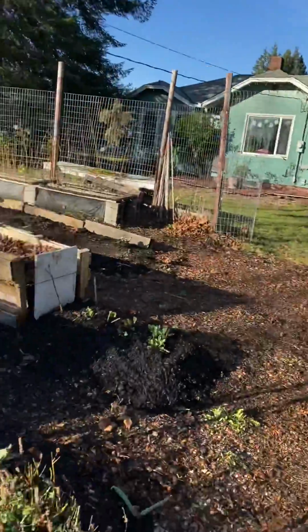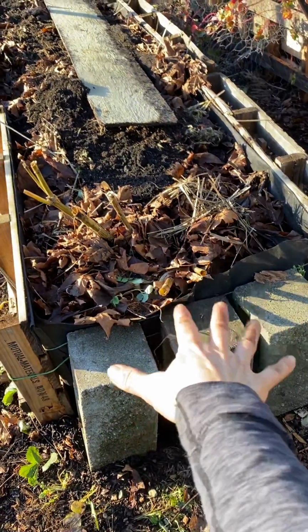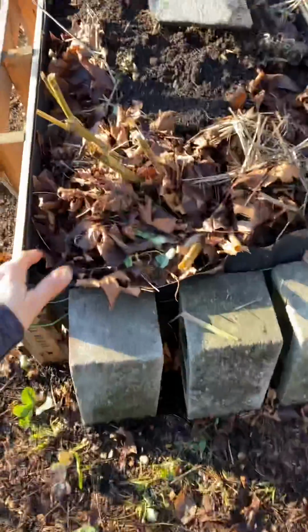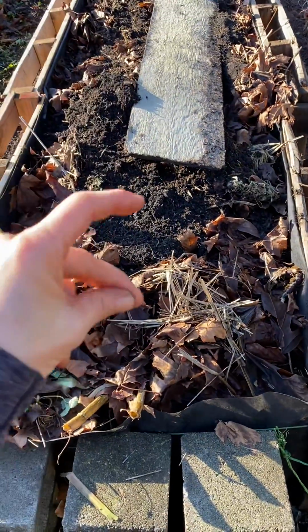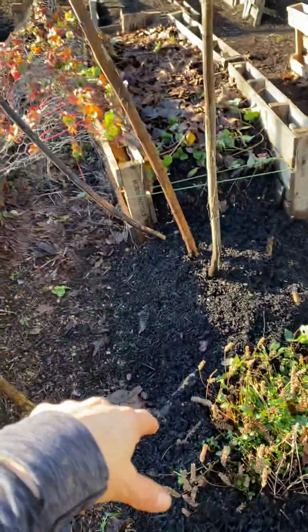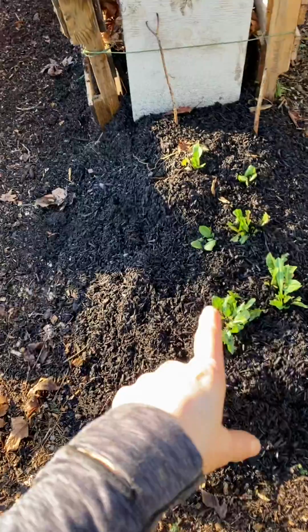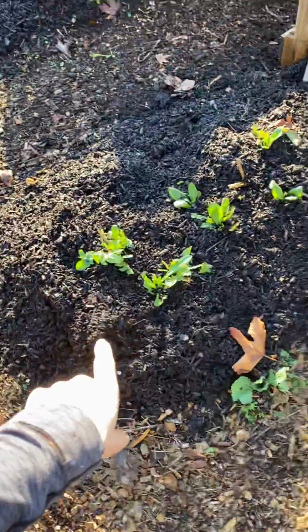So let's see. And then this side, I put some cinder blocks here. So I'm planning on putting a container here in the summer that will have something drippy coming out of it. I planted some dahlias at the end here. I also planted borage in this bed, I believe. This is where I grow my sunflowers. These are some leftovers, so this will all be sunflowers. And this is Casablanca lilies, and I want to say comfrey, I think is right there.